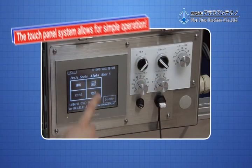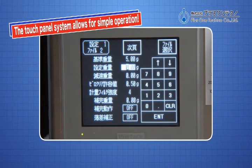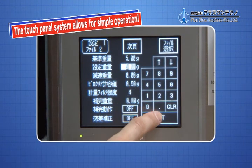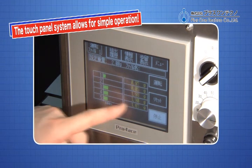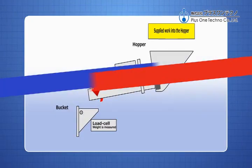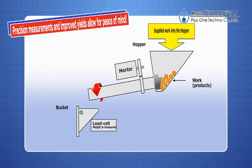The operating screen is an LCD touch panel system, allowing for easy and intuitive operation. Switching pages and setting various parameters is simple. Weight values are displayed numerically and in bar graph form in real time. Precision measurements and improved yields allow for peace of mind.